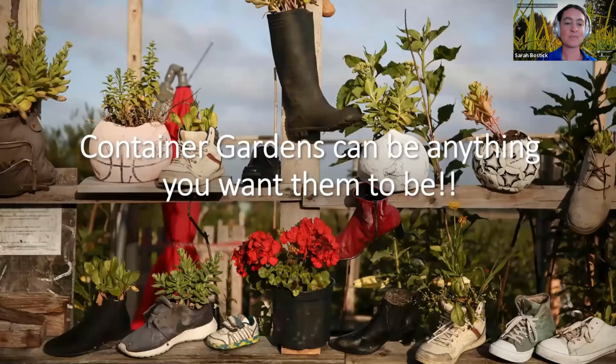So here we go. One of the things that I love the most about container gardens is that they are really anything you want them to be. You can be as creative as you want to with a container garden. And some containers make better containers for edibles than others. For example, I love this picture of whimsical containers like old basketballs and tennis shoes to grow plants. I personally would not grow things like basil and lettuce in one of my old pair of tennis shoes. And I'm guessing most of you would also choose not to.